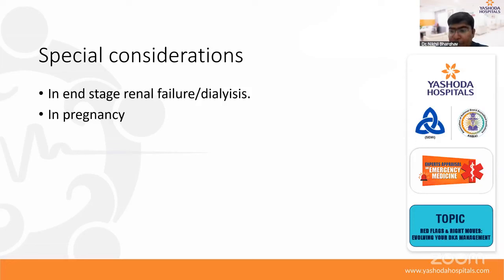And these are the things you need to look at with insulin and potassium in DKA in renal failure patients.